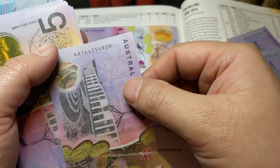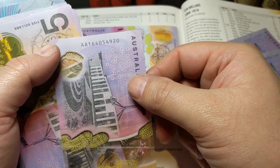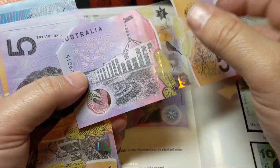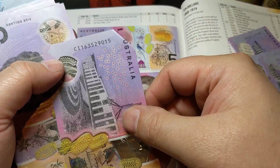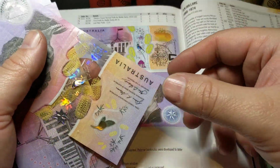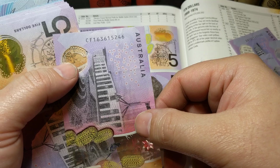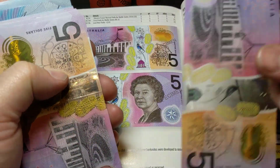Here's another AA. You can just see how frequent these notes are coming up. I do have plenty of them in uncirculated condition, but really they're probably not worth much more than a little bit over face value. But maybe in a few years' time that'll be different.